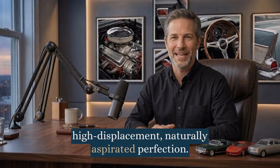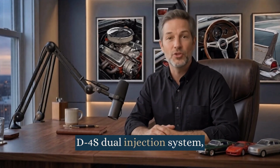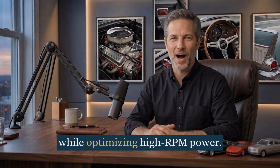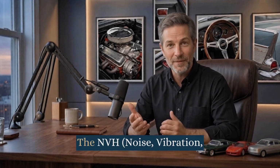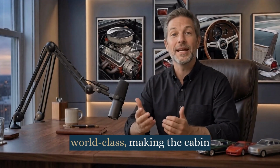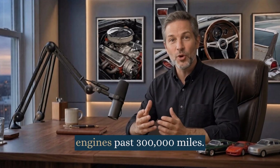high-displacement, naturally aspirated perfection. This engine utilizes the D-4S dual injection system, completely eliminating carbon buildup while optimizing high RPM power. The NVH, noise, vibration, and harshness insulation is world-class, making the cabin dead silent at 80 miles per hour. Owners routinely push these engines past 300,000 miles.